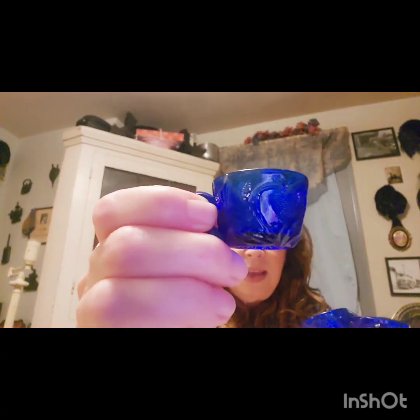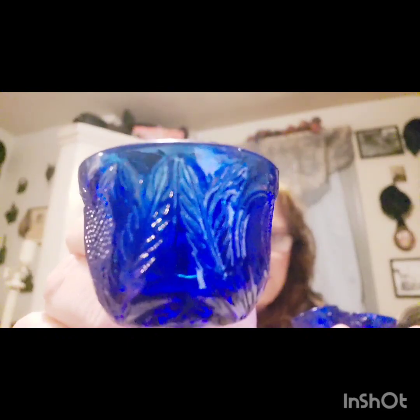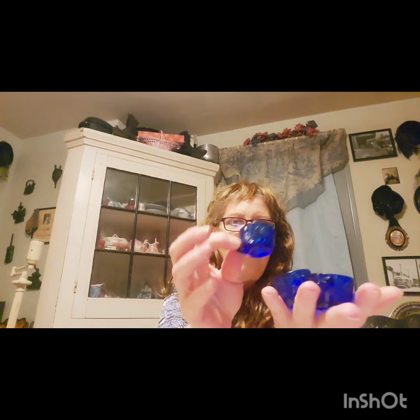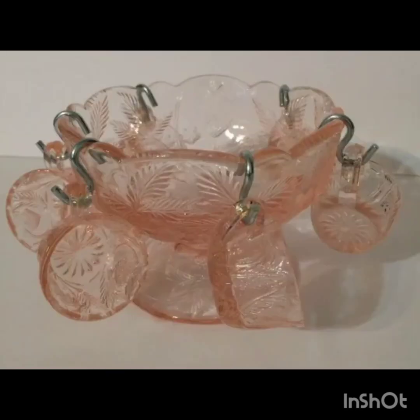playset. If you look into the cobalt blue, there is a design. There's strawberries and leaves. Oh, there we go. Maybe you can see it a little bit better now. There's the strawberry. There's the underneath. And there were 6 of them in the set. I'm going to insert another picture of a couple different child sets with these cups. However, the set itself is not complete.